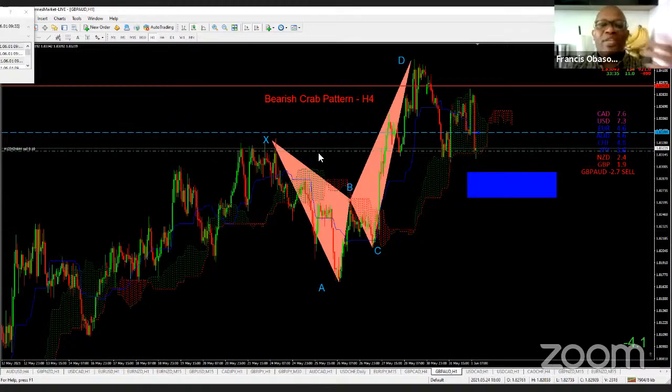I would usually take profit on the pound Aussie dollar pair at about 30 pips, 40 pips as TP1. So it's definitely giving us more than TP1 now if we got in early. So this is where we are now. The B is going to be the next area you will target.